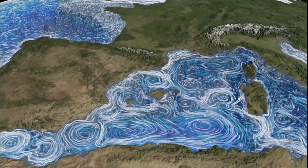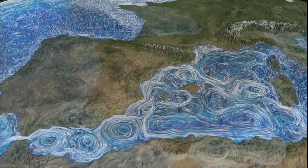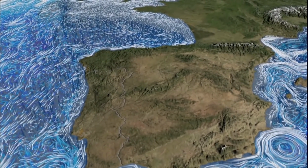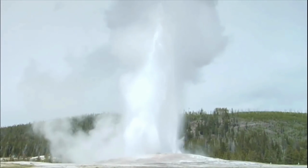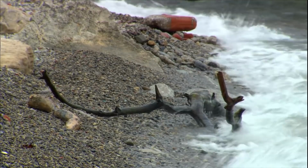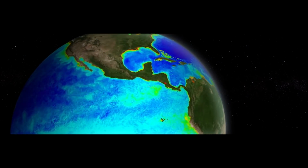Water shapes our world. It dissolves rock, moves energy around the globe, and helps make our climate livable. But most important of all, water lets chemicals mingle, including those chemicals that are crucial for sustaining life. Quite simply, without water, life as we know it would not exist.